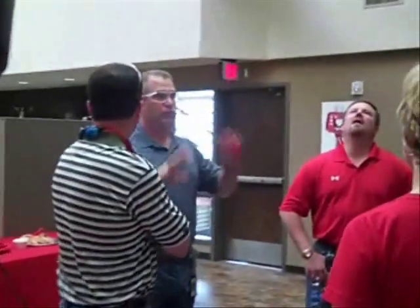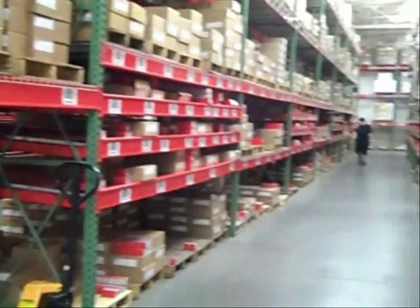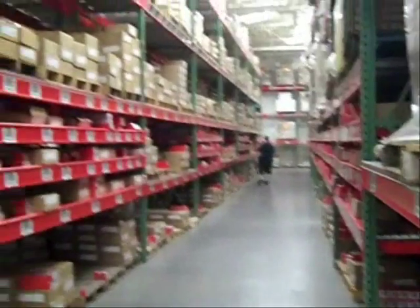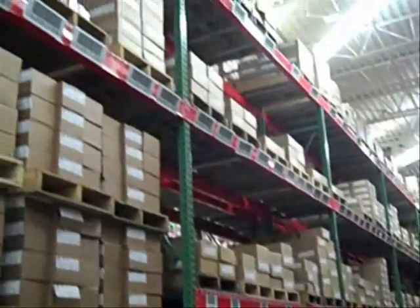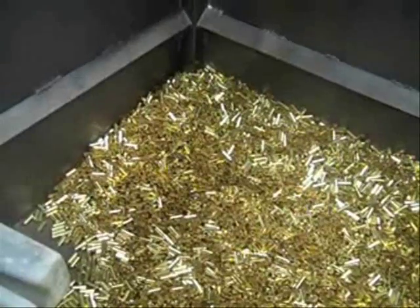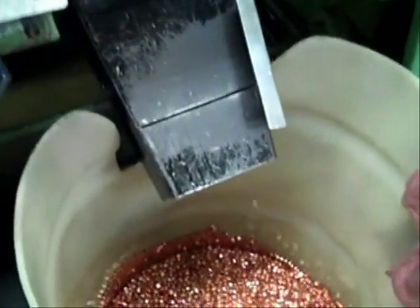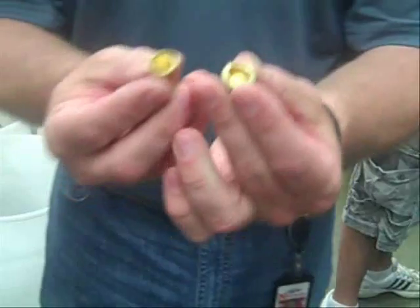Some of the Hornady staff took time out of their busy schedule to show us around, and man, it was incredible. It was definitely a shooter's dream. Ammo as far as the eye could see. Bins just completely filled with brass. Machines cranking out bullets and jackets just like candy.